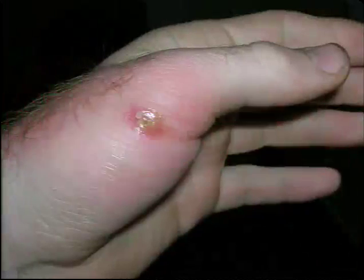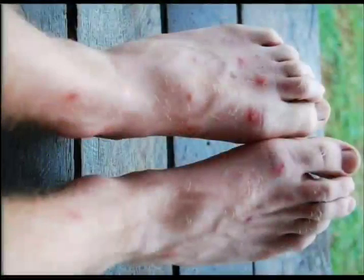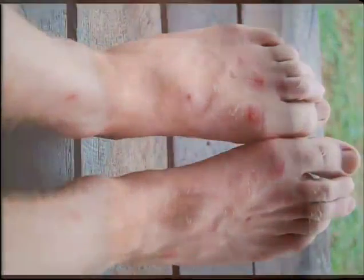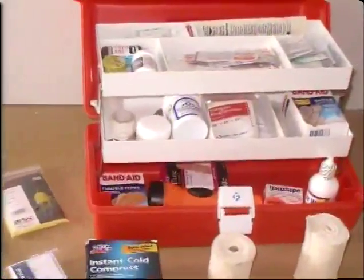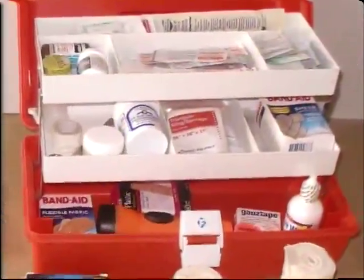As we've changed our lifestyle towards more physical labor, we've had a lot of injuries. Cuts, bruises, punctures, scratches, lacerations, strained muscles, fractures. Having a decent first aid kit and knowing how to use it will become more and more important to you.